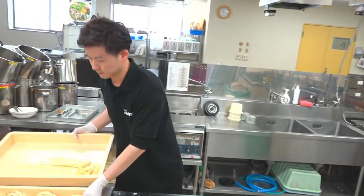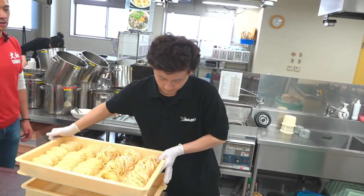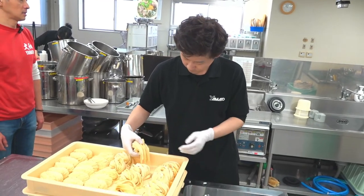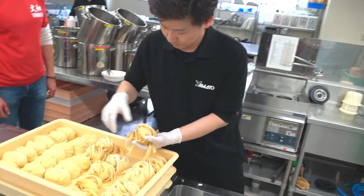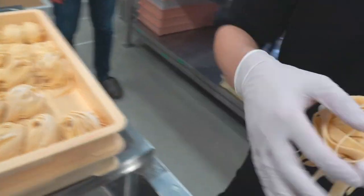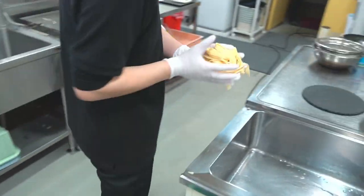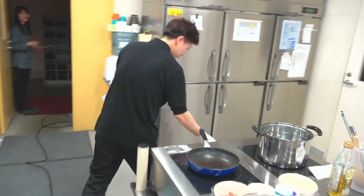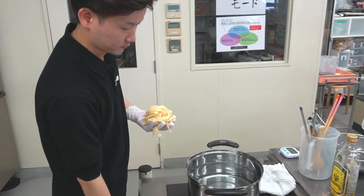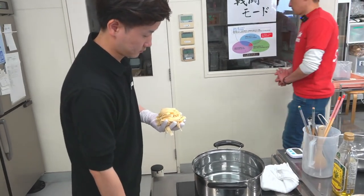Okay, so while it's being baked in the oven, Miss Song's gonna show us some pasta dish. Okay, so taking this pappardelle type of pasta, we're gonna cook them. We'll cook them up.